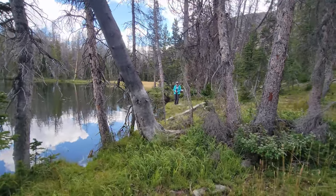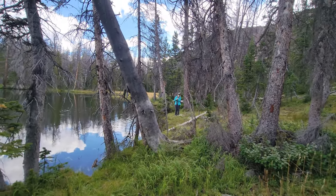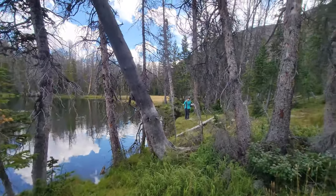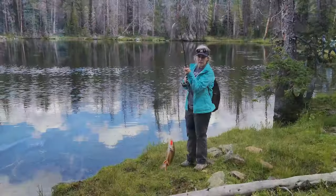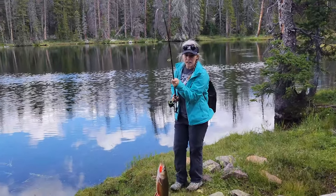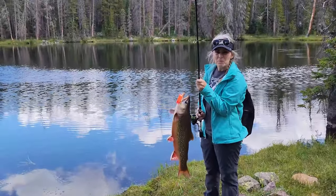Yeah, look at that. Ooh, it's an orange one. Oh my gosh, that's a huge one. See? Woo, there's the dinner. Holy lunker. That's a lunker. Nice job. Thanks, man. Woo-wee.